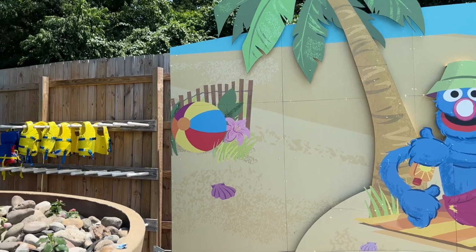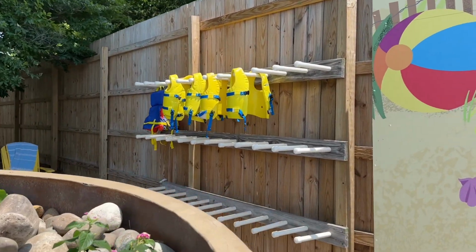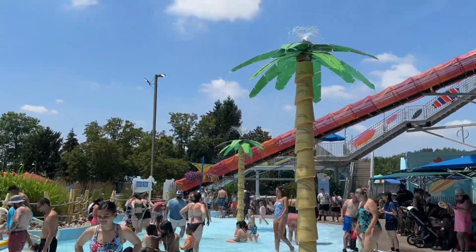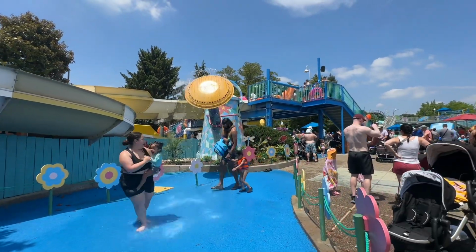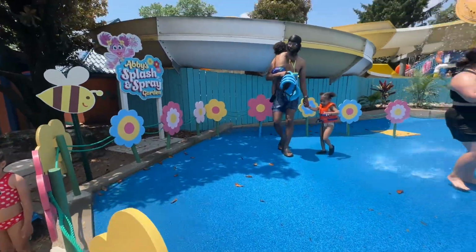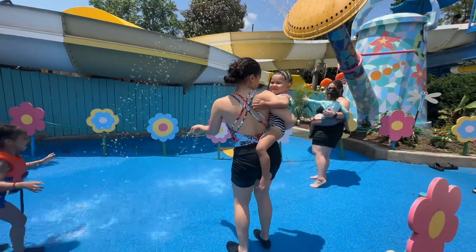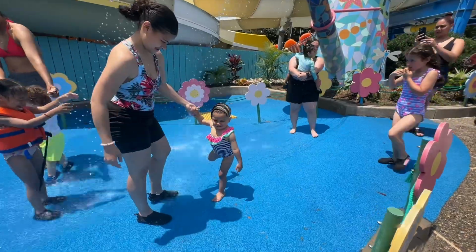They also have light vests for the little ones. This is the cutest Abby Splash and Spray Garden, guys. Look how cute. This is adorable. The water's good, mommy?